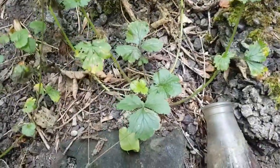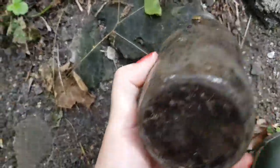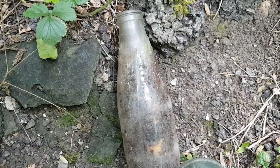Oh, it's a really nice old milk bottle, and I think it says Horlicks Dairies. So that's pretty neat. Already a complete bottle. We do love a milk bottle. So excellent start, and on we go to see what else there is.